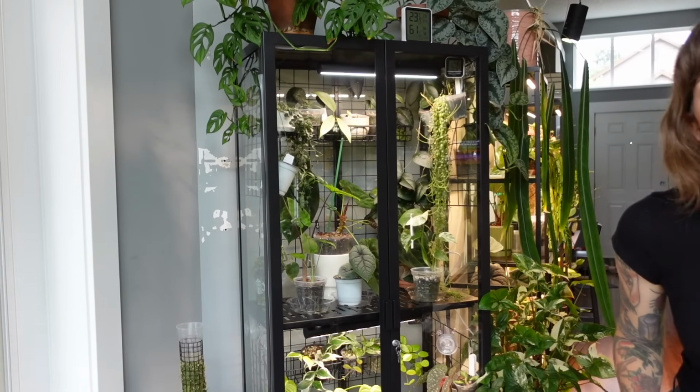I'm moving this dining table around so that I can have more space.